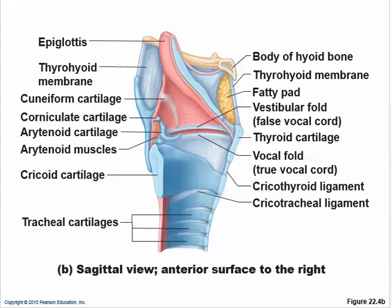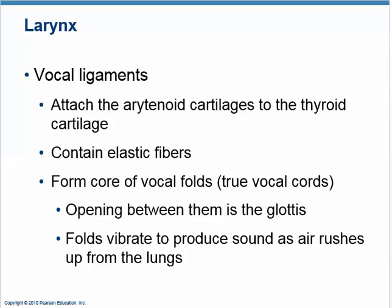Now, you will notice that just below the epiglottis is where we find some folds, the vestibular fold, which is a false vocal cord, and the true vocal cords. So our voice production happens right there. There are ligaments on either side of the larynx that really are the vocal cords. They have elastic fibers, and we call the opening between them the glottis.